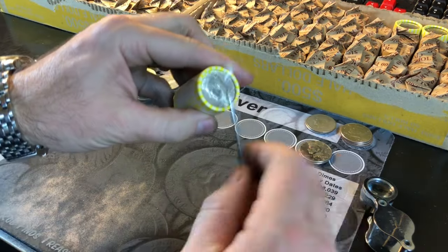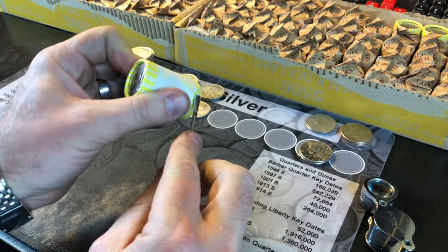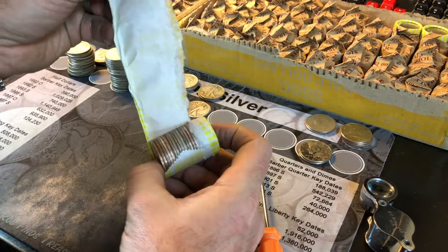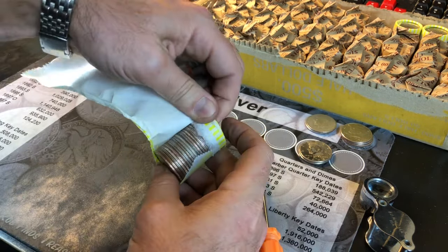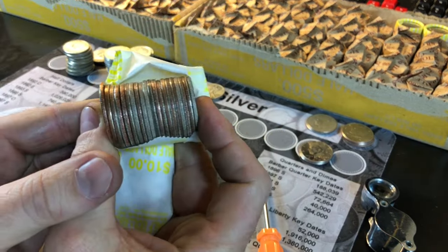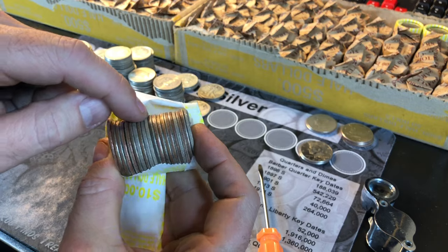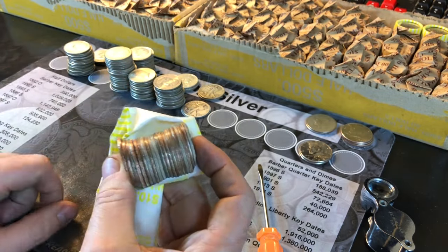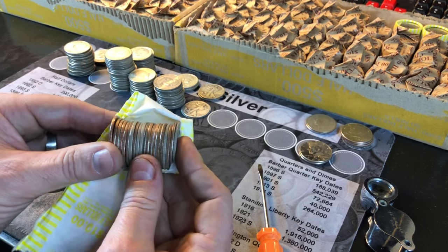Roll 47, and it's a 1964 90% ender. Kennedy. Wow. One, 2, 3, probably 4, 5, 6. 6.